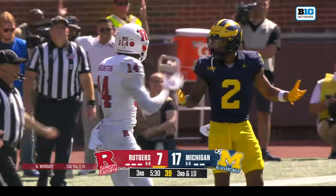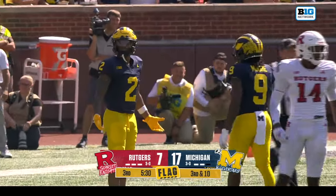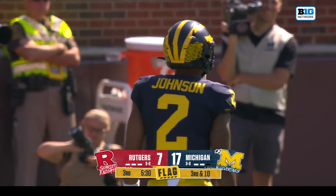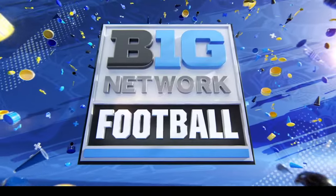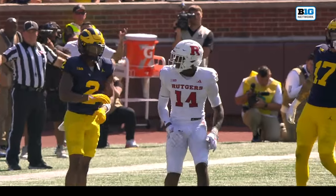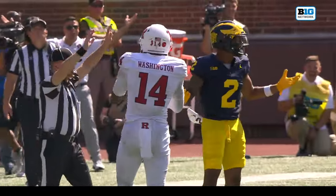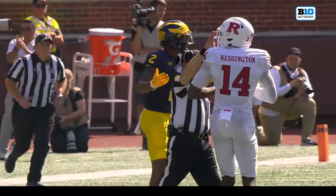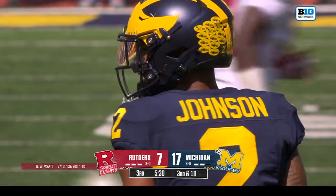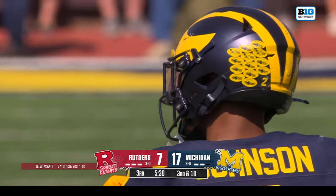Washington and a flag. And this is going to be on Will Johnson. Maybe a little taunting there on the high throw to Washington. It was just a push. There is no foul for unsportsmanlike on the play. Third down. This is push ball. There's nothing egregious. Sometimes Washington will get it.